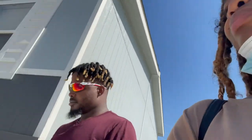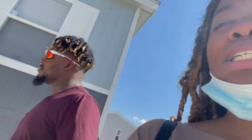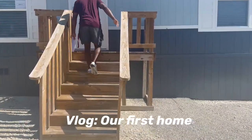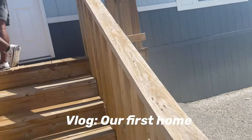We're looking at homes, mobile homes today. I think this one's called Somerset. Somerset 2. The Somerset 2. Let me get y'all a video of it. Get a little port of it. If we like it.